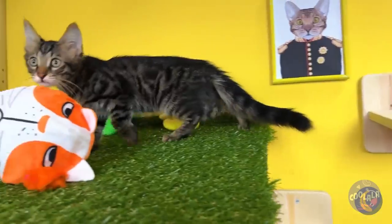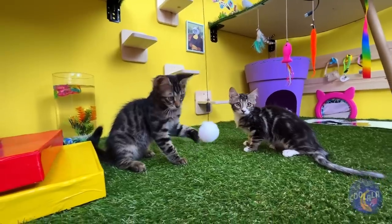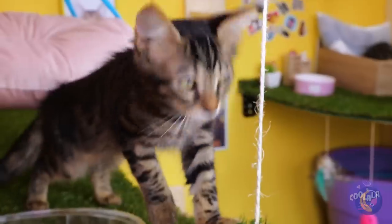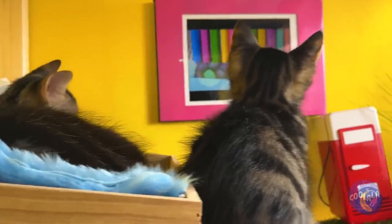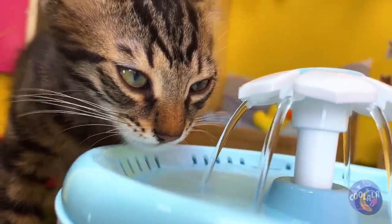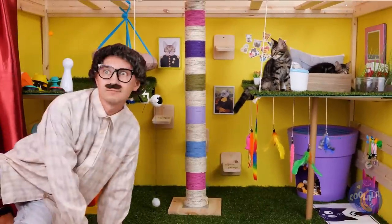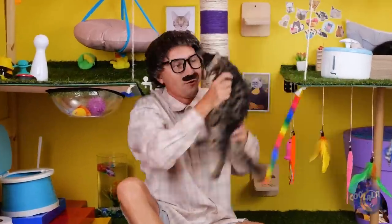And there's still so much more to explore. Who needs steps when you have a giant scratching post to climb? Unwind, watch a little TV, have a drink. Oh no, he's found the cats. I mean, what cats? Huh? Aw, it's love at first sight. Meow-erific stuff. Catch you next time.